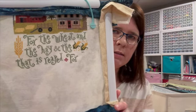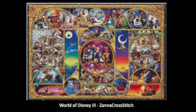So that's that one. The second project I worked on was my new start, and that is the World of Disney 3 by ZannaCrossStitch. I'm stitching that on 25 count easy grid Lugana, and I'm doing 1/1 on it. So let's take a look at that one. This is what it'll look like when it's finished. And I made just a little bit of progress.